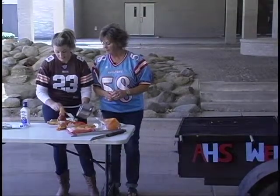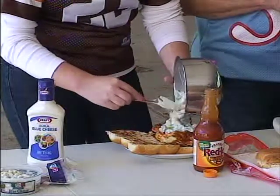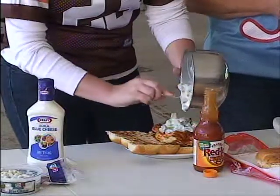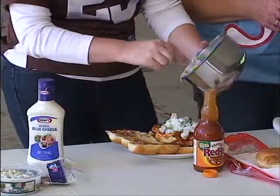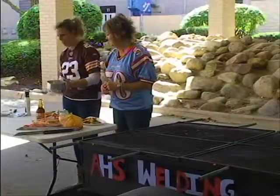These are going to be nice and messy, so we have lots of paper towels, lots of napkins for our guests. I swear, my husband never comes home from tailgating without food on his clothes, on his jerseys, or on his shoes. It just falls right off.